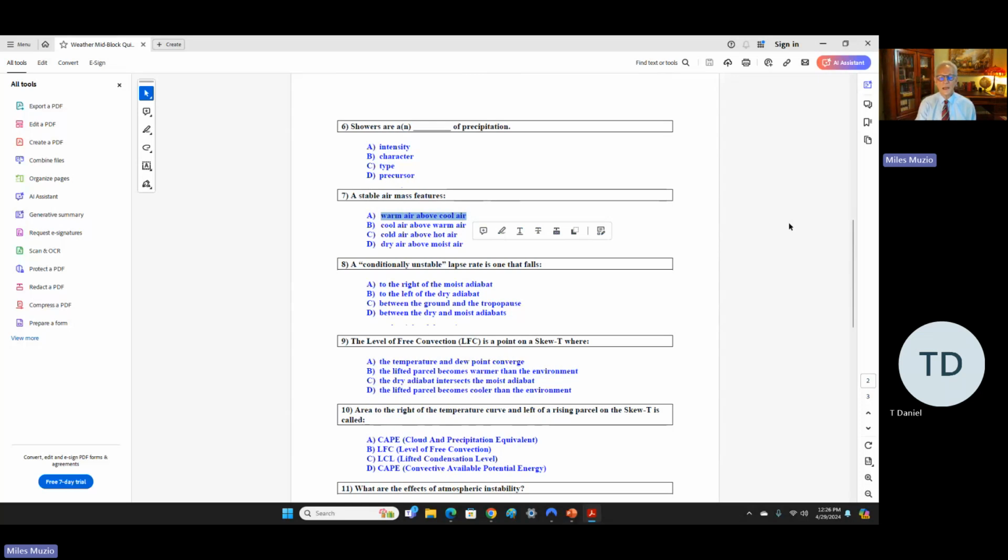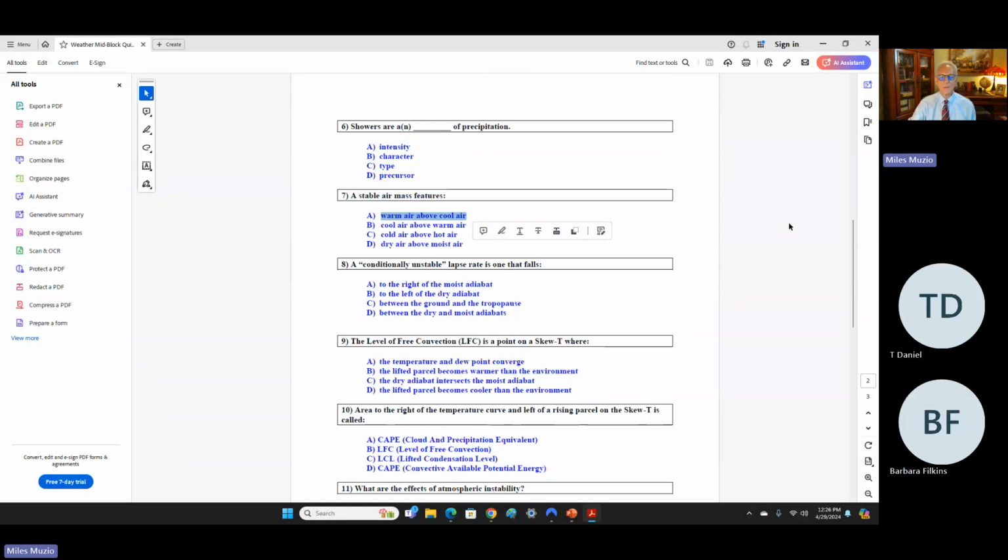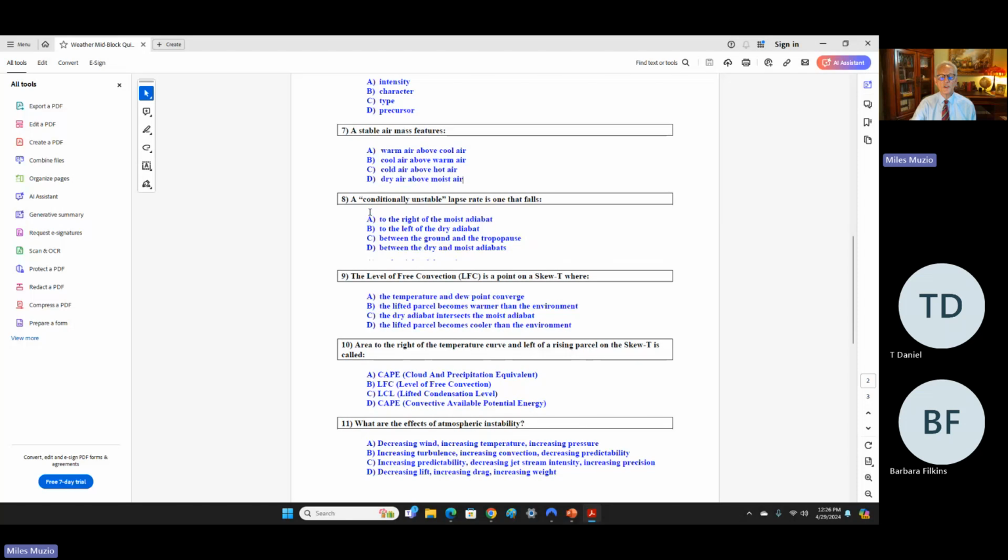Cool air wants to sink, and if it's already on the ground, everybody's happy. So that would be stable. The opposite of that, cold air above hot air, that would be unstable.